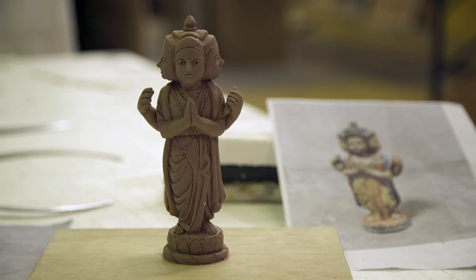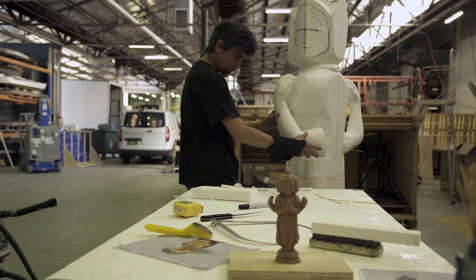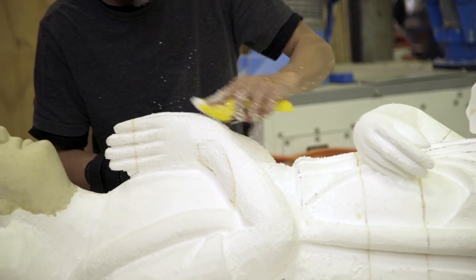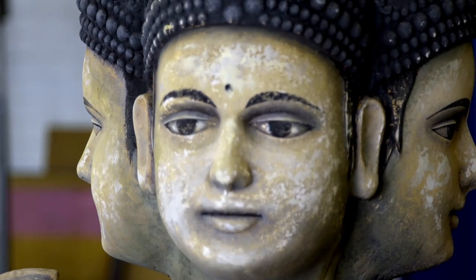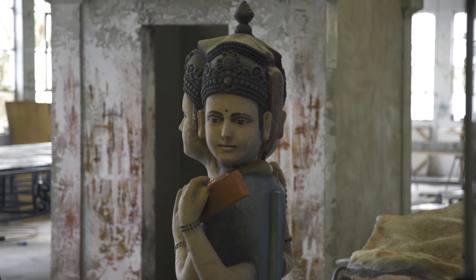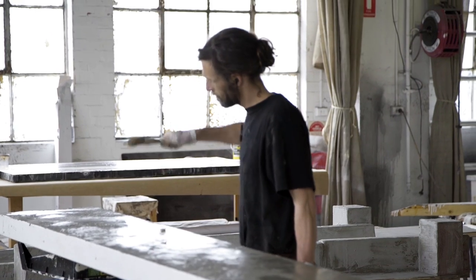There'll be lots of Sri Lankan sculptures and that sort of thing. So there's a lot of stone work to do, which is all foam, but the paint floor will do amazing things with it and you'll have no idea. It only weighs a fraction of what it should weigh. So, yeah, it's going to be a beautiful show. It's a nice show to work on.